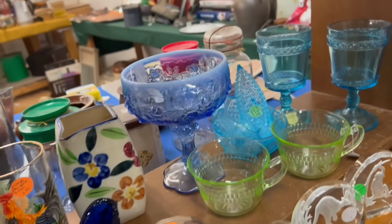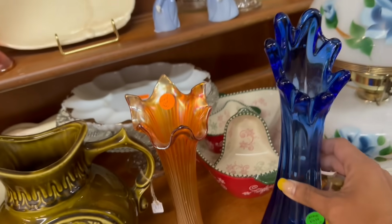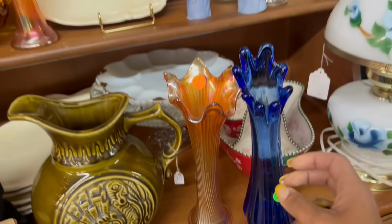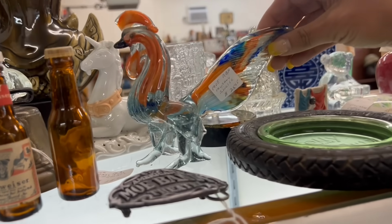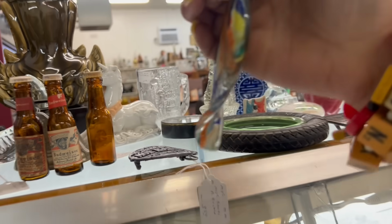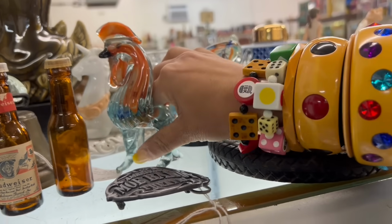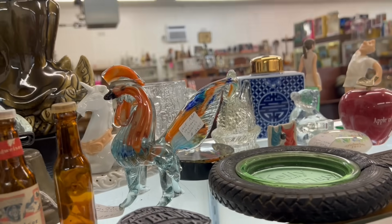Oh man, there's all kinds of random stuff in here. Little Fenton, that's $23. Okay, well, that's a yes. Check this out. That's $10. That's a no-brainer. Why are all these carnival glass vases $5? Well, I also somehow missed this. Murano Rooster, $26 and 20% off. That's kind of cool. It's definitely the price is right. I might pick that up, even though it's not really my thing at that price. You can't really argue too much.